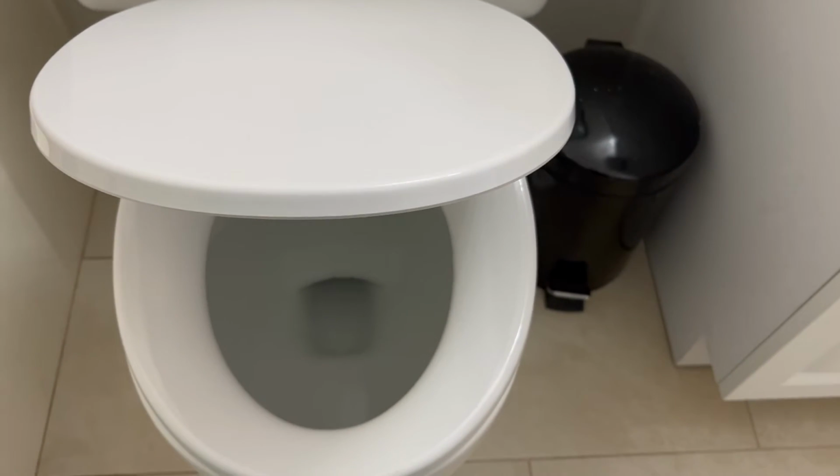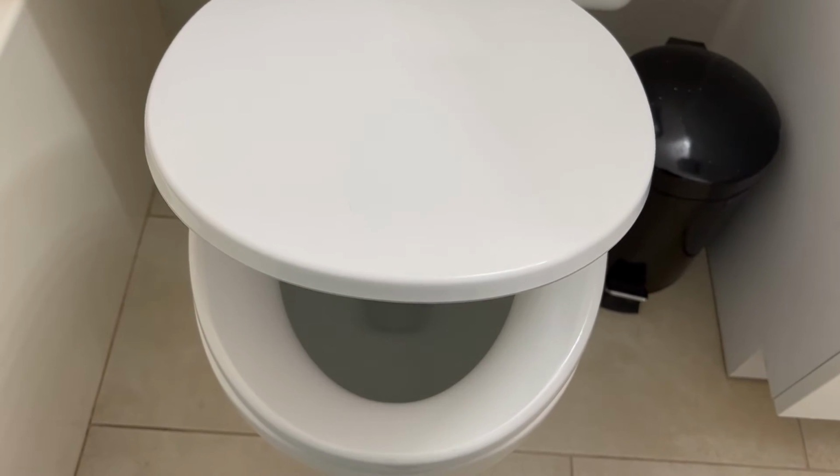And then the lid is a slow close lid, which is great, especially if you have little kids like we do. It's like a super slow close lid.